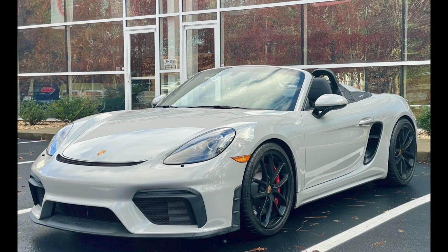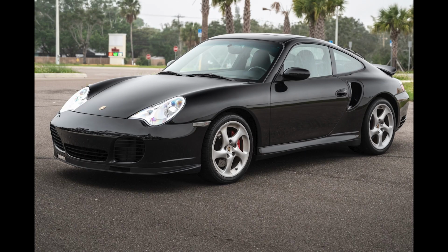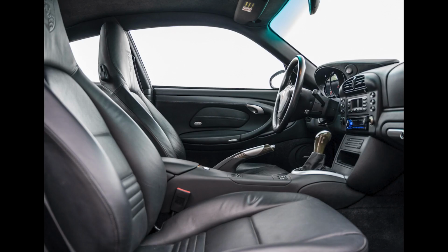2 cars on Bring a Trailer were bid with their reserves not met today, January 3rd. A chalk over black 2021 Porsche Spyder 718 was bid to $108,000. A black 15,000 mile 2002 Porsche 911 Turbo Coupe was bid to $87,000.